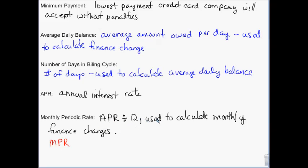It's a very good thing they do this. If they charged you your annual percentage rate every month, it would actually end up being more than the actual monthly periodic rate.